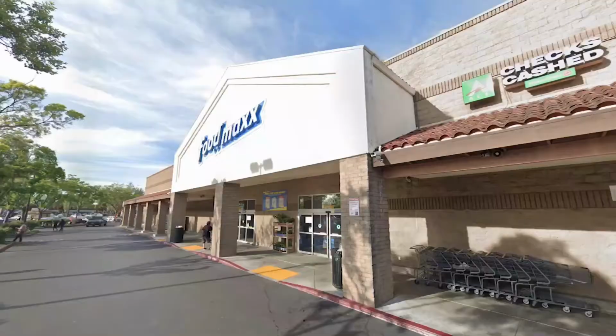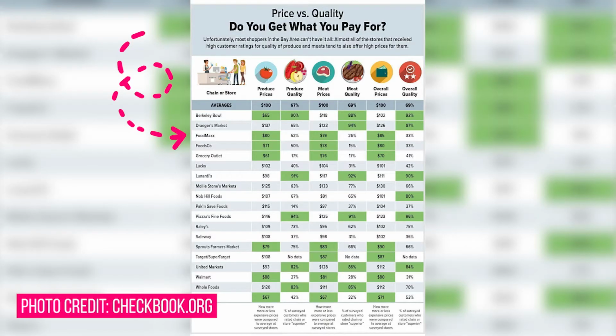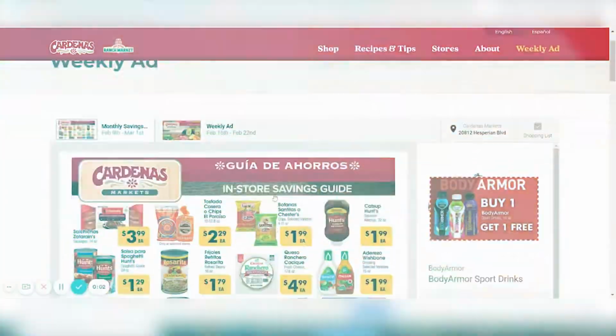Now there's Food Max down the way in Southgate, which I haven't really looked at their prices. Have you shopped at a Food Max in a long time? No, I've gone to Cardenas, which is also at Southgate.